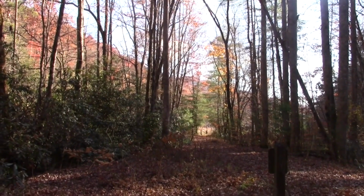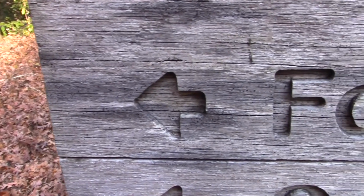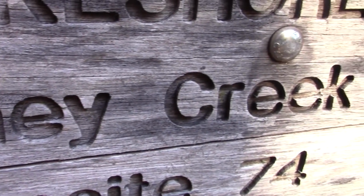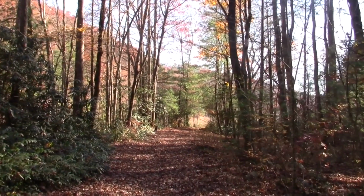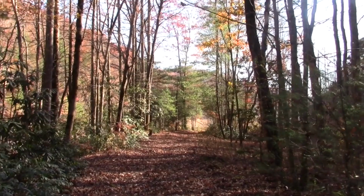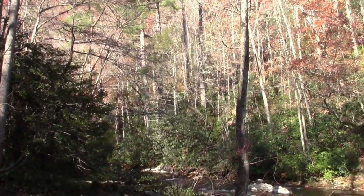Still, though, it is said to be difficult to determine when the first people settled along this here creek. Even the origin of the name Forney's Creek is only speculation. You see, Pete Prince, a local historian who has done extensive research on former Smoky Mountain communities, believes it was probably named for a Colonel Forney who, with Jacob Seiler, surveyed the Smokies in the early 19th century. However, he has not found conclusive evidence to connect Colonel Forney with the creek.